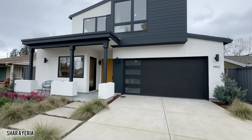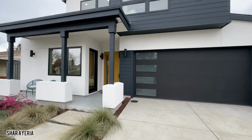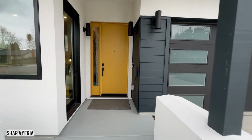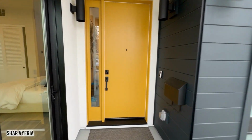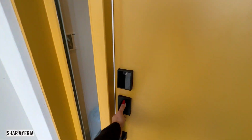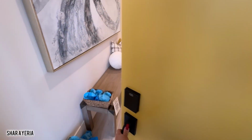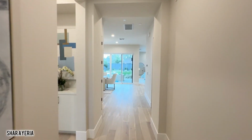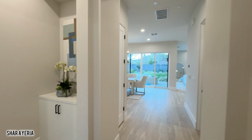Today we're touring this beautiful, newly constructed contemporary home in Willow Glen neighborhood. This is a 4-bedroom, 5-bathroom, 3,007 square feet of living space on a 6,100 square feet lot. The house was built in 2023, so they just finished construction.